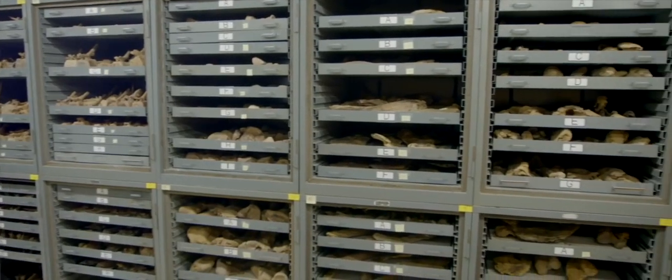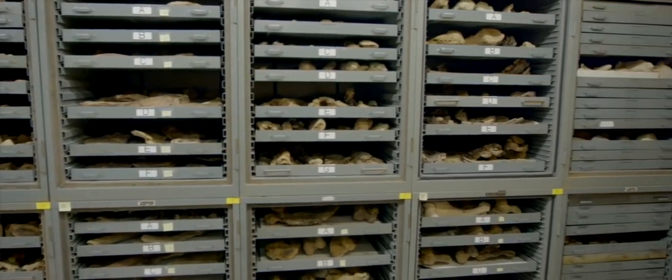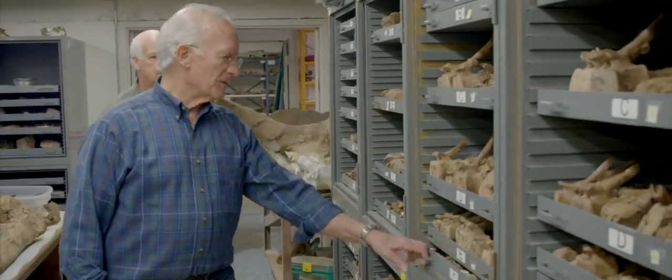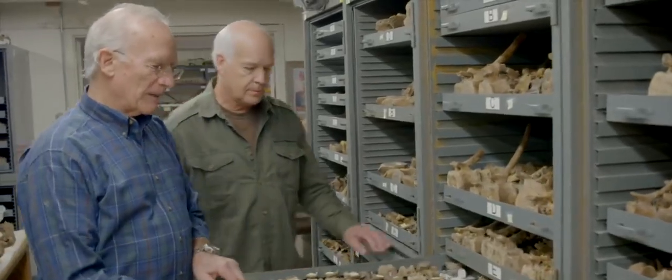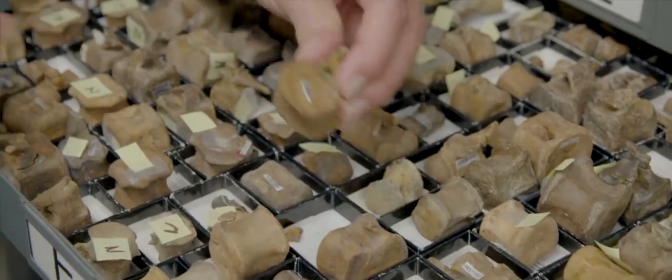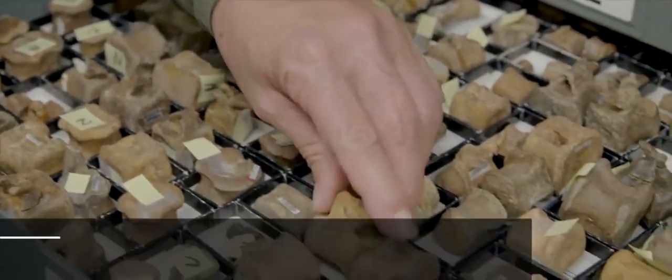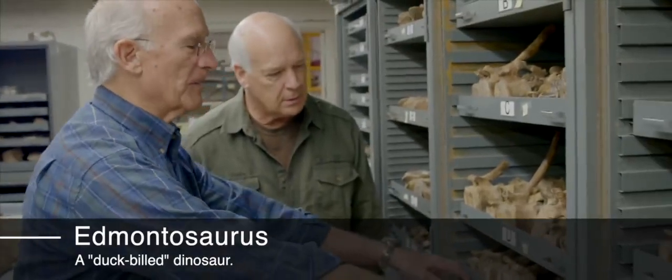This is where you classify all the bones? This is where the bones end up being stored. And for example, these are sorted by size. So these are small vertebrae here, down to little tiny ones like that. And these are from a variety of species, but the predominant species is Edmontosaurus, the duck-billed dinosaur.